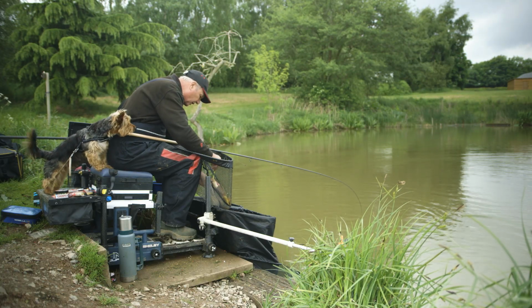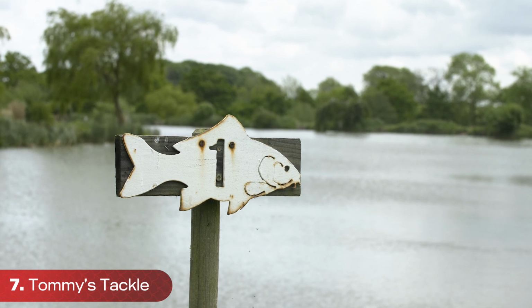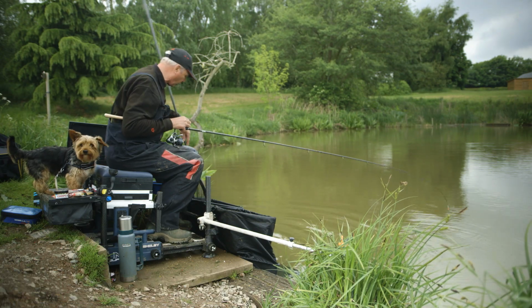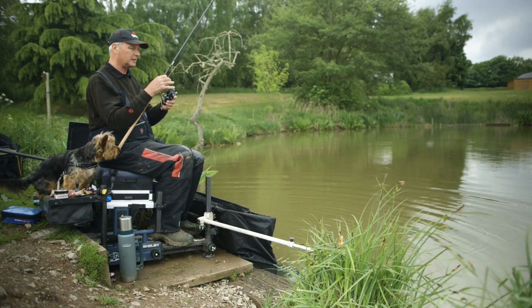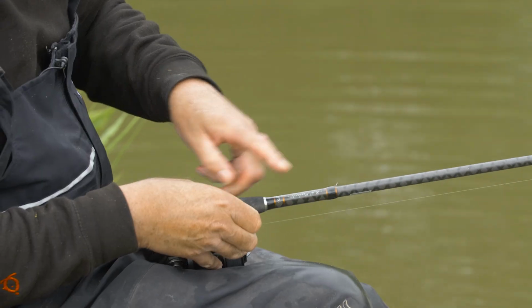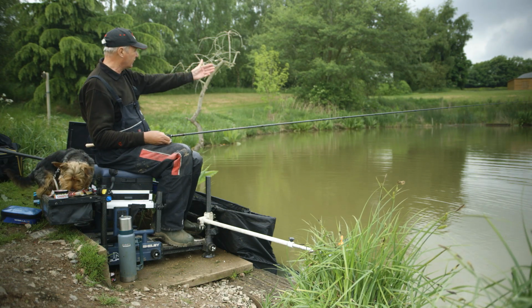So what I'm going to show you is my little setup. When you come to a carp fishery, where you're fishing for carp, this is my setup. And even though this is an open-ended feeder, it wouldn't matter whether I was on a method, a hybrid or an open feeder. First of all, you're fishing for carp, so I'm going to use either a 10 or 11 foot rod, and the reason for that is the distance.